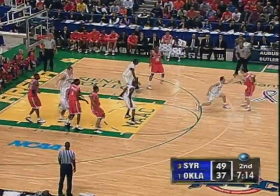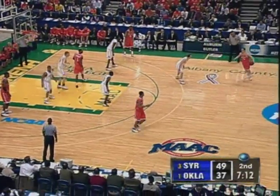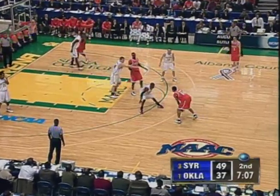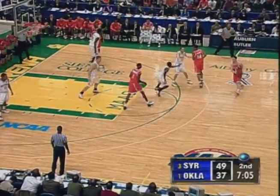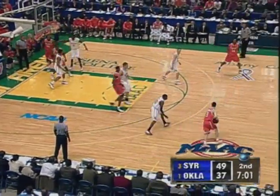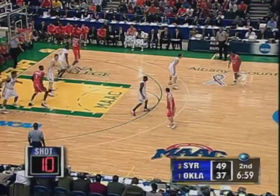Syracuse jumps out to a big lead and it melted in the second half. They held on by one. Led by as many as 17. Went on to win it 79-78. You cannot relax out here. You got to continue to be assertive. And I don't like this right now.